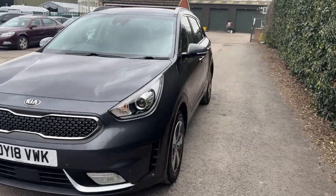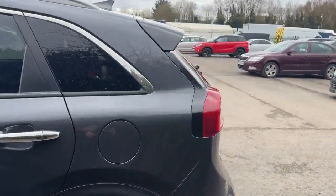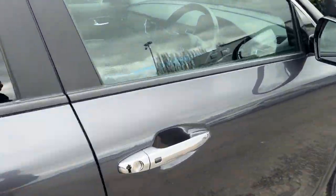Today we have the 2018 Kia Niro. This is a hybrid electric vehicle. It has done 16,000 miles with an automatic transmission.